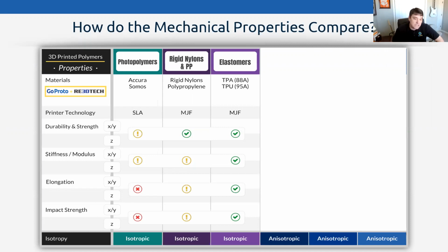The stiffness and modulus, depending on the way the part is oriented in the build, because it is a powder bed technology, and the features that are designed in the part, they can be good, but there are things you have to take into account. So for instance, this part here, this is a Multi Jet Fusion part, raw material. This clip works really well here. And you can see the bend is really nice, but the way we oriented it in the build really helps with that. So that's one thing to take into account. Elongation and impact strength is great as well because it is nylon.